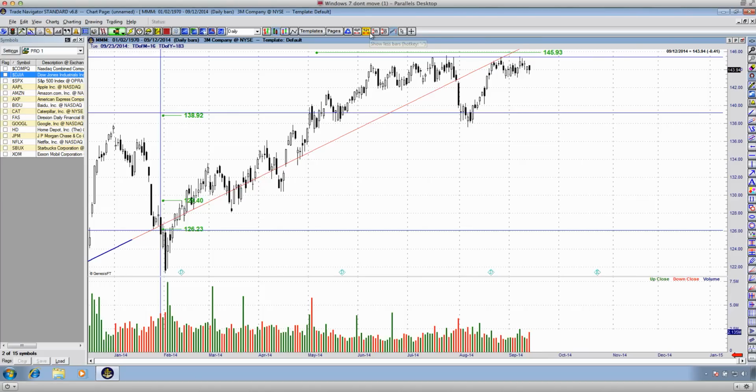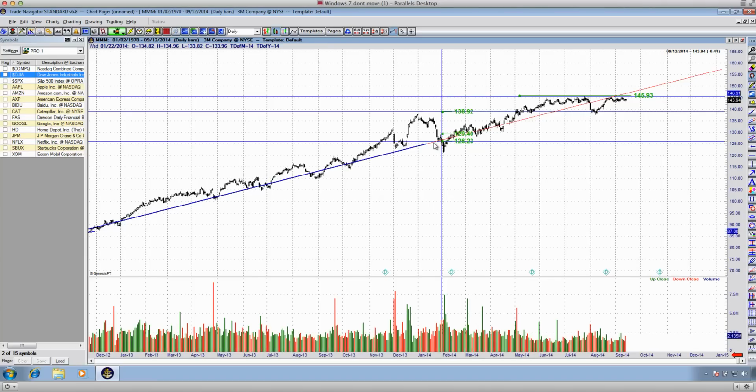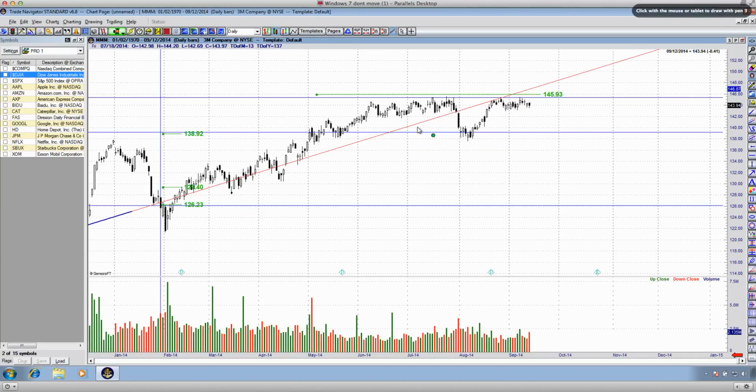We've got this bullish trigger here, about 145.93. We're just waiting for this particular stock to break out above this very, very significant resistance level, about $145. It's been a hurdle to overcome since June 2014. But the further we move to the right without that decisive break, it only means that the break is going to come sooner rather than later. So we've just got this contingent order open at 145.93.